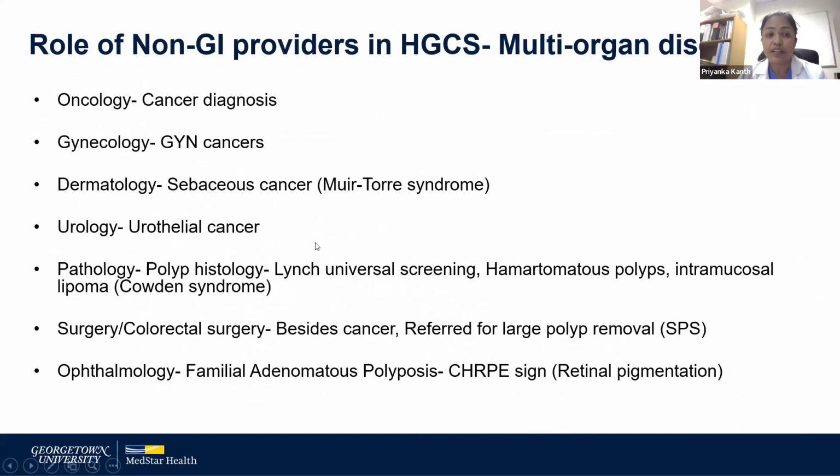for screening and surveillance. In dermatology, there's a risk of skin cancer in Muir-Torre syndrome, with sebaceous cancer. And I've actually had referrals from dermatologists suspicious for Lynch syndrome for patients they found to have sebaceous cancer. Urothelial cancer, patients followed in urology, there are guidelines coming up as well, changing in this world of Lynch.